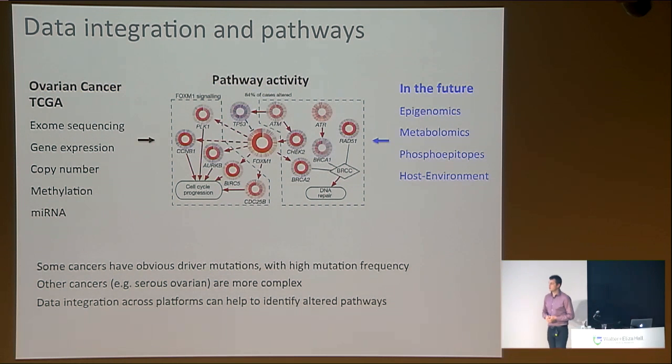If we take the serous ovarian carcinoma as an example though, starting to integrate this information using all of the available tools, we actually start to see significant enrichment in particular pathways around DNA repair that are altered in a much higher proportion of patients. So data integration has a tremendous ability to start identifying these important pathways within cancer, and that's only going to get better as we expand into other fields like epigenetic regulation, better understanding of metabolomics, and also real measurements of signaling pathways within cancer cells.